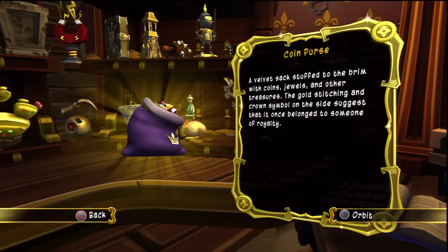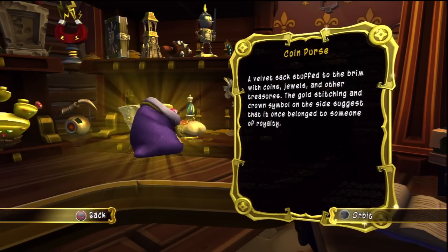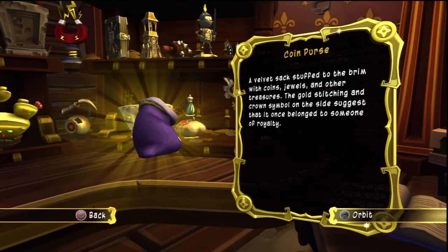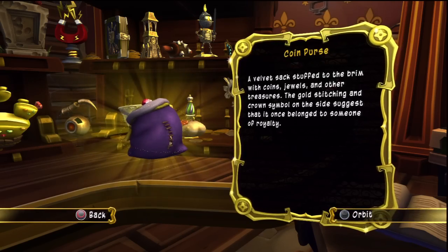Coin Purse. A velvet sack stuffed to the brim with coins, jewels, and other treasures. The gold stitching and crown symbol on the side suggest that it once belonged to someone of royalty.